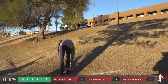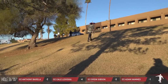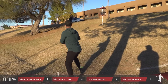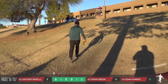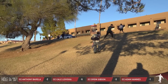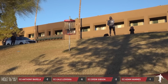And from just inside the circle, AB connects, quickly negating the previous bogey. Barela, however, won this also in 2013. However, that was as an amateur, I believe in advanced men. Cale with 149 wins in his career. That's actually more than Adam, Anthony, and Drew combined.